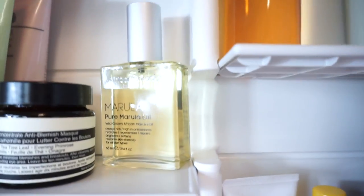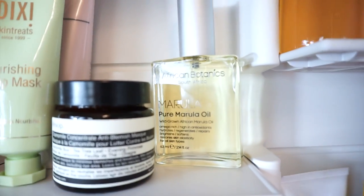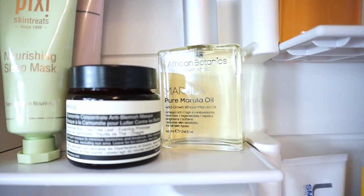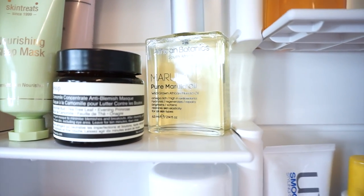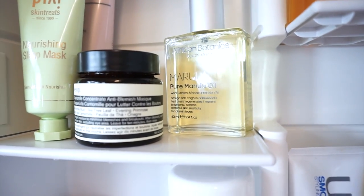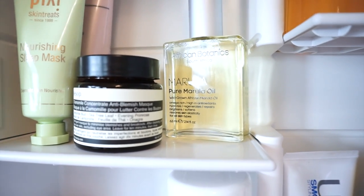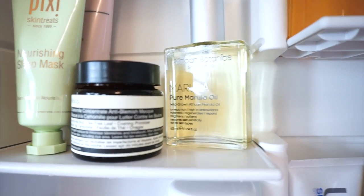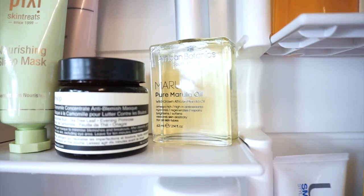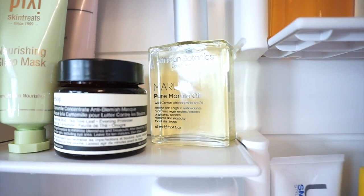And then the one behind it is a cold pressed oil. This is the African Botanics Pure Marula Oil. Am I saying that right? Marula oil. And this is, again, really great for your skin. You can also use it in your hair. It brightens, it softens, it restores your skin elasticity. It has so many things about it that are great, and you have to use the smallest amount. I've had this for a while, and it barely has had a dip out of it. This stuff is so good.